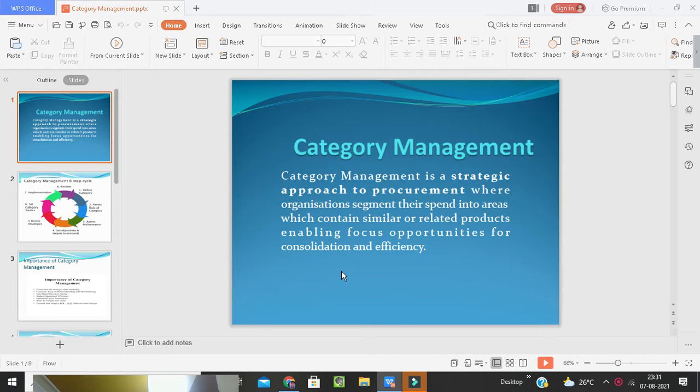Category management can be defined as the distributor's or supplier's process of managing categories as strategic business units, producing enhanced business results by focusing on delivering customer value.